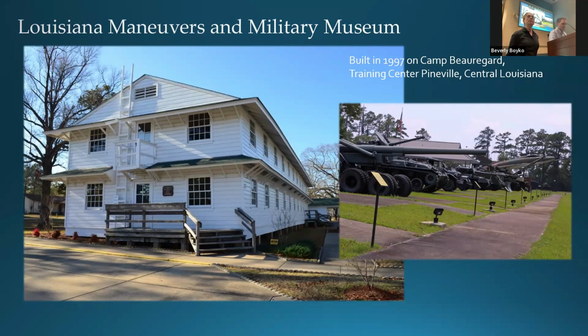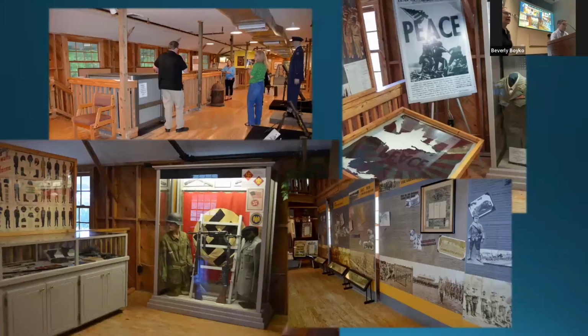Are you all familiar with the Louisiana maneuvers? I see some nods, yeah? So World War II, large Army maneuvers throughout central Louisiana. And this museum really focuses on that story and the story of Camp Beauregard. So that's Camp Beauregard Museum.